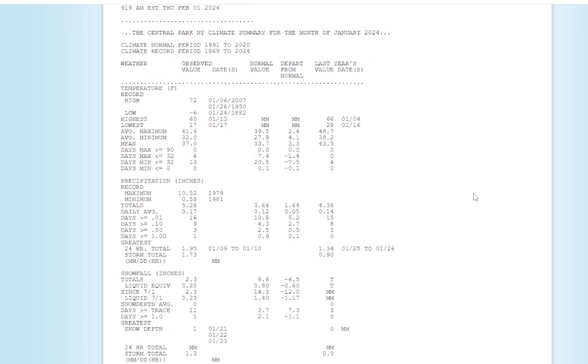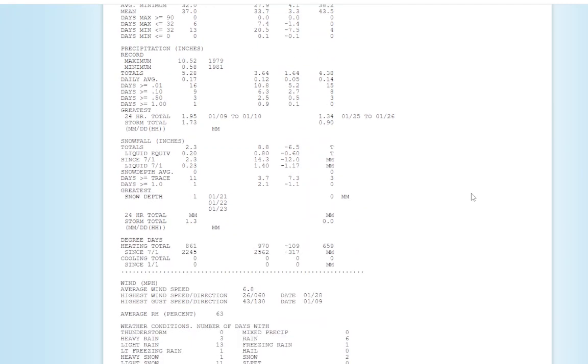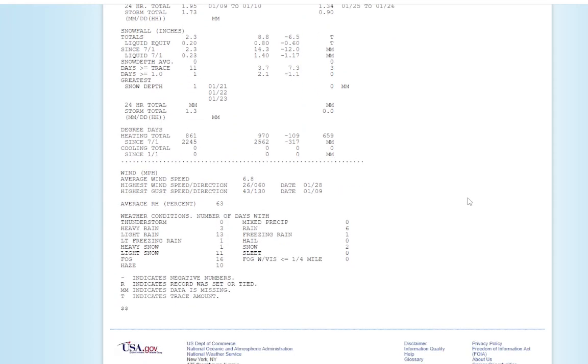Let's now look at Central Park. And they were also above normal. Their average maximum high of 41.9 was 2.4 degrees above normal, and their average low of 32 was 4.1 degrees above normal. And that puts Central Park at a mean of 37, 3.3 degrees above normal for the month. Rainfall, not as crazy there, 5.28, but still above normal. 2.3 inches of snow for the month. That's well below normal for snowfall.